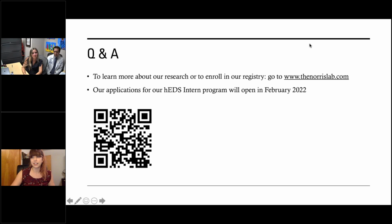That kind of ties in. There's another question. Do you know about any plans to update the diagnostic criteria once this research gets published? I know we talked a little bit about it before, that there's no good timeline, but that's where organizations like ours and EDS Society come in, to try to push that forward as far as advocacy is concerned.